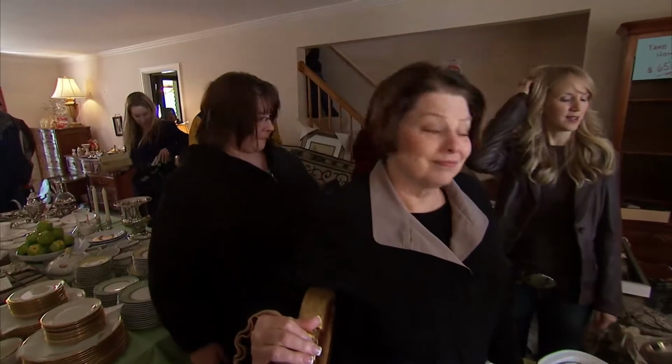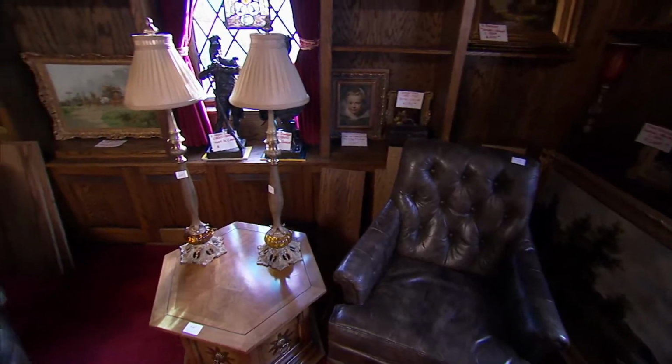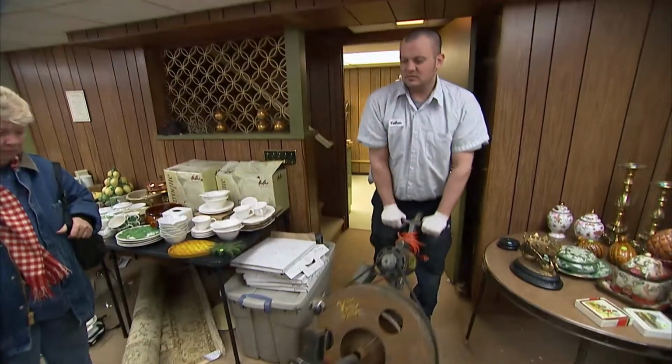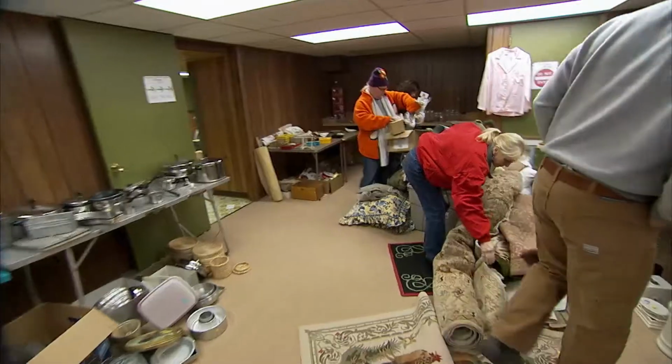How did the line get this long, this quickly? I was distracted by the drain problem, so I've missed some opportunities to sell things. I thought I had the leather chairs sold in the office. They told me they really wanted them, and then they disappeared. It's so frustrating because they're a great deal. So are we clear for takeoff in terms of the flushing? Working fine now. All right, excellent. Thank you.